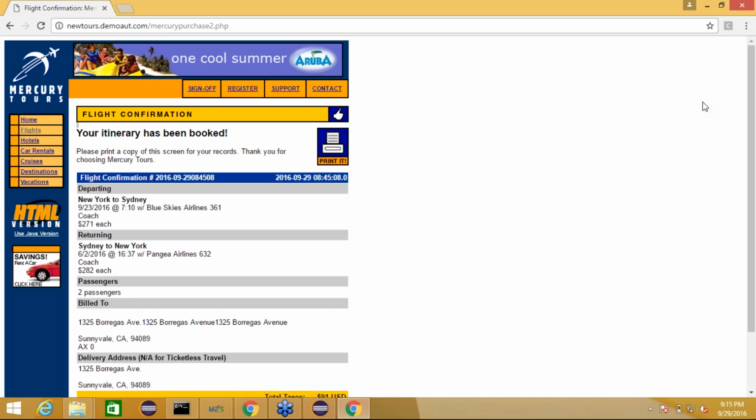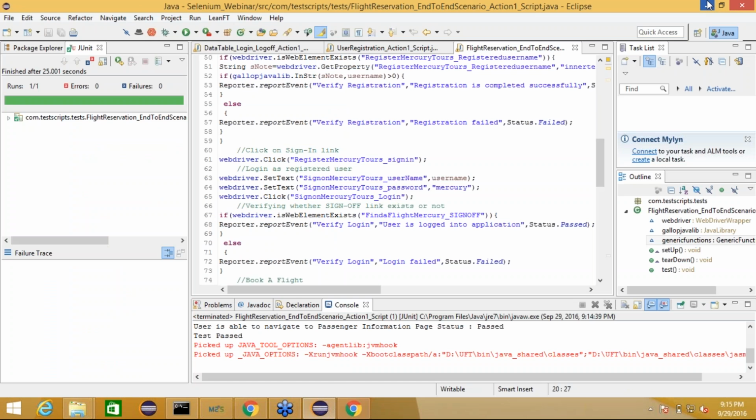That's it. So we just witnessed a UFT script that was migrated to Selenium, and we also just witnessed this Selenium script being executed without any changes done manually. So, like I mentioned, this is the happy path, but not necessarily the path that is taken all the time. There will be some amount of manual interventions, changes that need to be done.